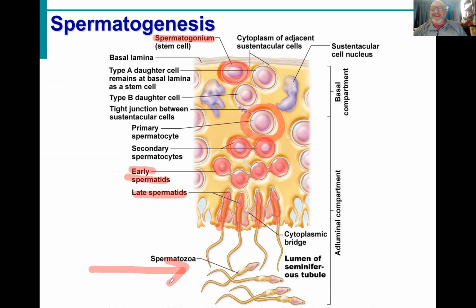Now, it's easy to see this in the pretty illustration, but I am pretty sure, nope, I lied. So let's do this. Let's actually look at it histologically.